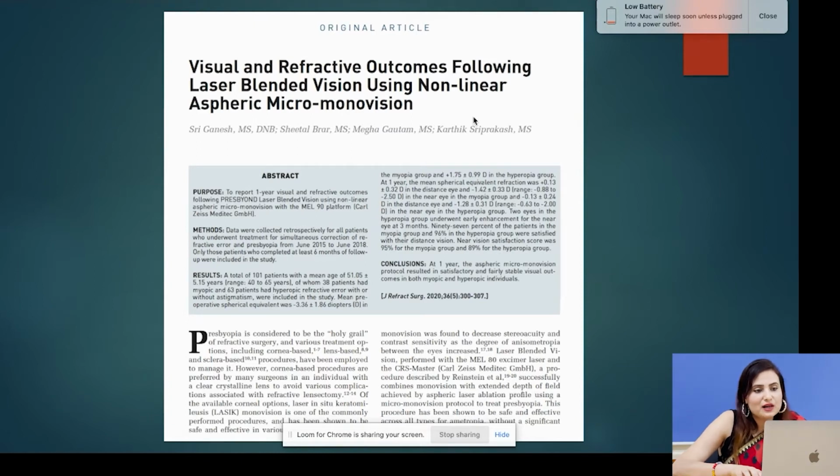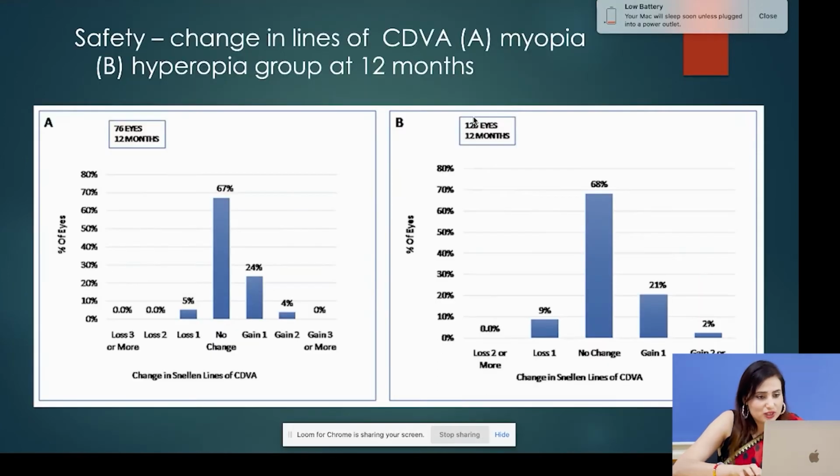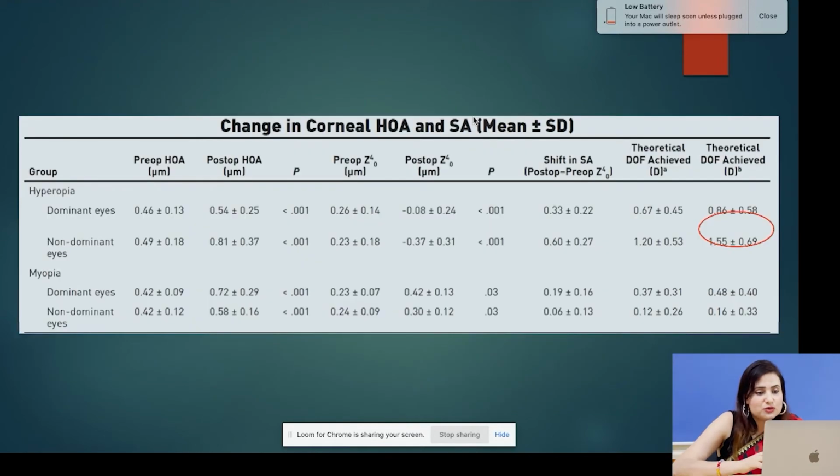We recently published our 1-year outcomes with press-beyond in JRS last year, and what we found was that in the myopic patients, 86.8% of patients saw 20/20 and J2, whereas in hyperopic patients, 74% saw 20/20 and J2. Safety was also a bit better in myopic groups, where 5% of eyes lost 1 line, whereas in hyperopia groups, 9% of eyes lost 1 line.